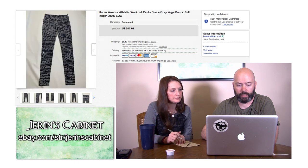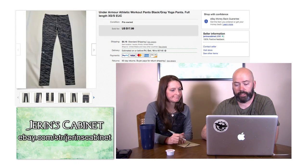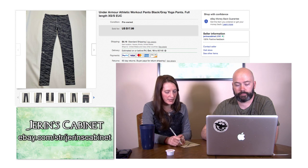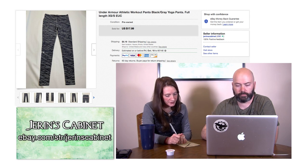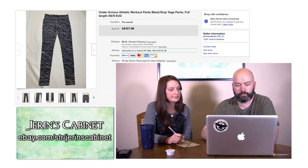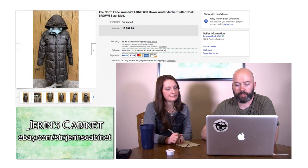Cool. Under Armour athletic workout pants. These were nice. Got these at Village Discount Outlet for $3 and sold them for $12. The North Face Women's Long Down Winter Jacket. It's a puffer coat.